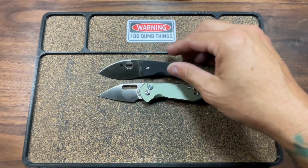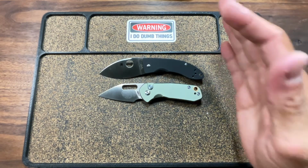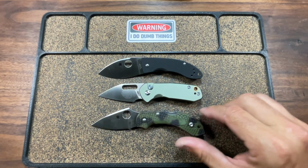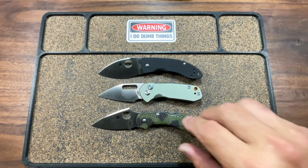How about the Bob Loom Little Chinese Folder? So I think that might be, no, wait a minute. That one's close enough. I think that one's about the same size as the Mini Pyrite. And one more for shits and giggles, the Dragonfly. Also another favorite of mine. And that one is also closer to the size of the Mini Pyrite.